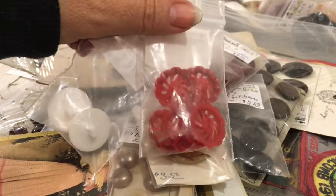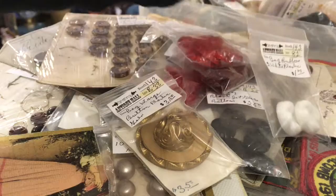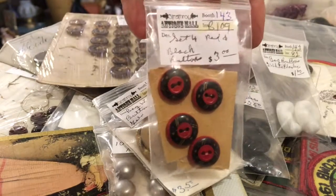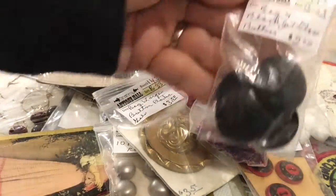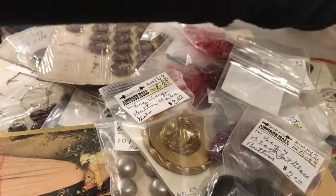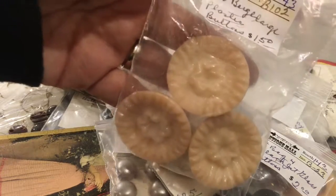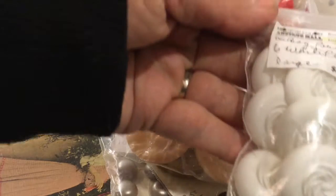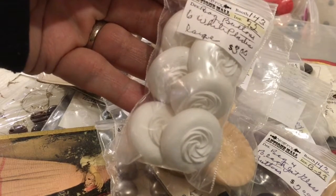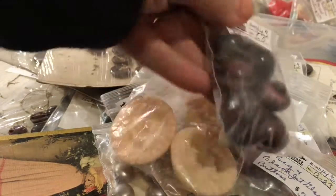More plastic buttons. White buttons. These are kind of neat, red and black buttons. They look like Bakelite. Bakelite's a form of plastic. Here's a bag of glass buttons again, bigger. Oh, these are nice. These are plastic, but they have flowers and they're an ivory color. Just wonderful. $1 for 3. Large white swirl buttons for 3. Price out buttons nowadays new, they're probably 3 for $1. There's some different colored, multicolored buttons.